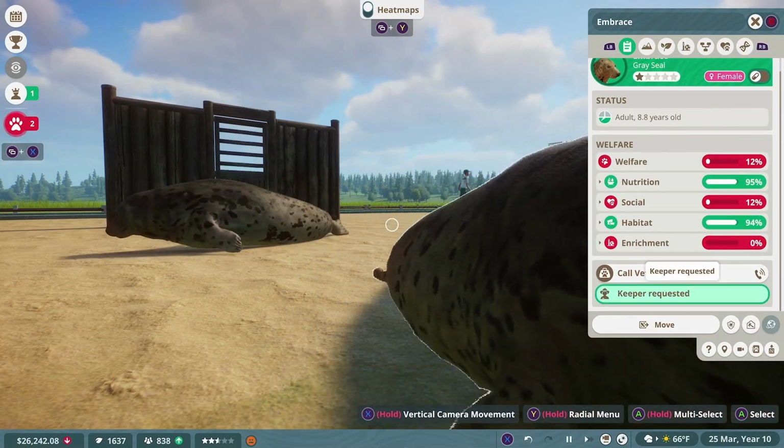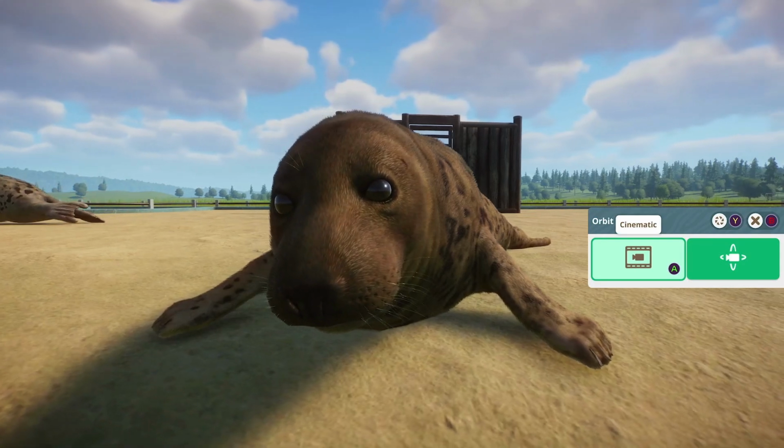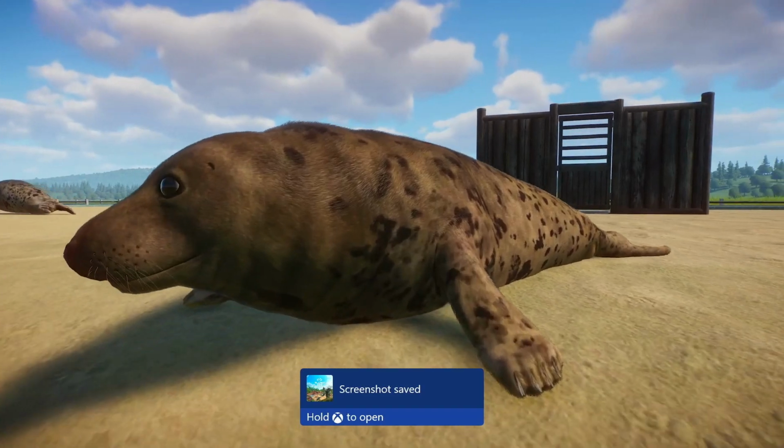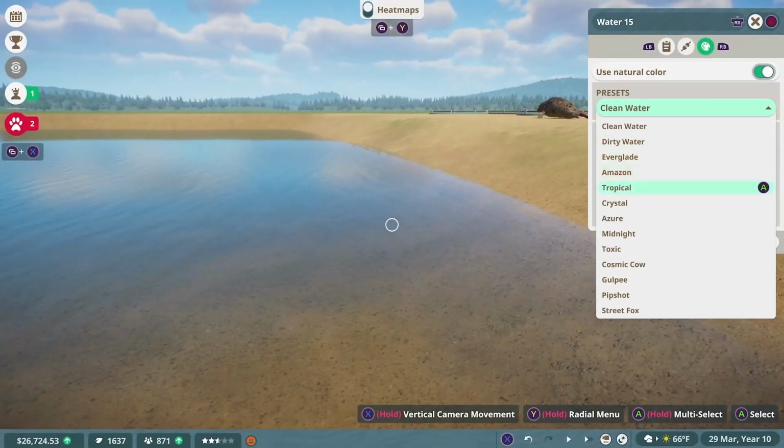Can't really edit that out in post, but that's going to be on the thumbnail, so it's worth it. Plus you gotta have the live reaction of the first time ever seeing the gray seal. Look how cute he is. Take another one, just for safekeeping. Sometimes the lighting gets a little bit screwed up.